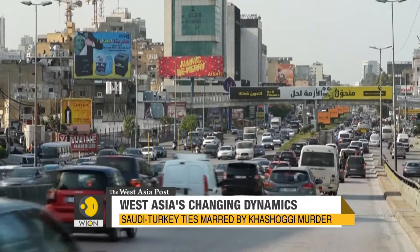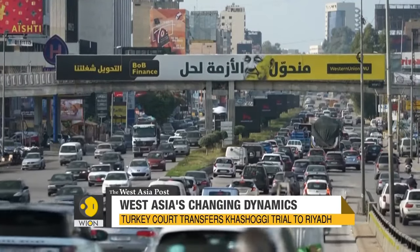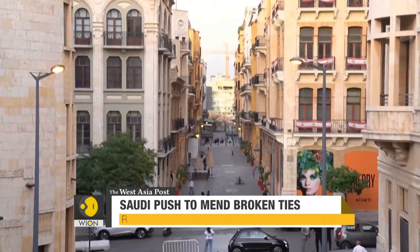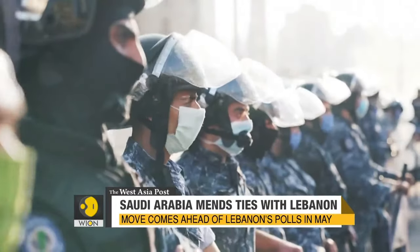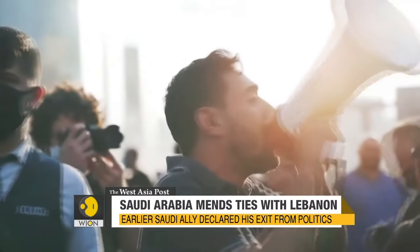Saudi Arabia once invested billions in Lebanon. It bolstered the country's economy and tourism industry. What Saudi Arabia did, the other Gulf states followed. They also poured in money to bolster Lebanon's industries. But the recent conflict meant that all those investments were cut off, not just from Riyadh, but several other Gulf states.